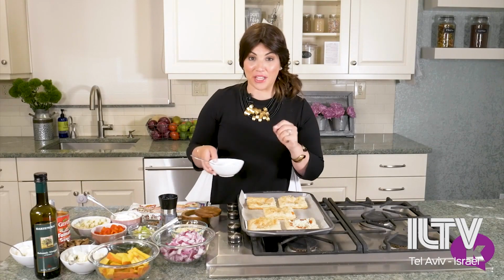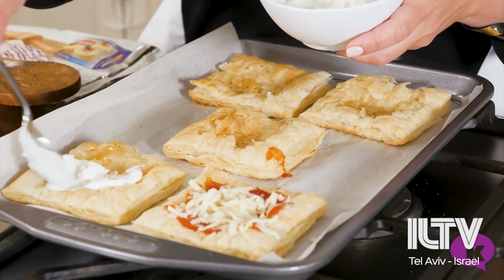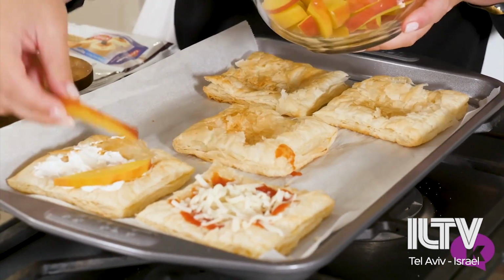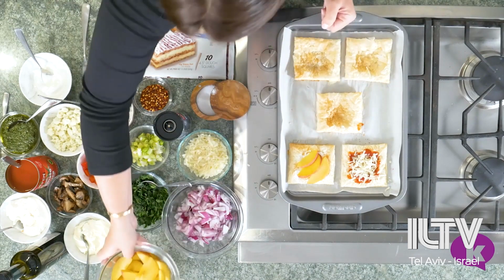Okay, next we're gonna get really creative. I have some sour cream here, we're gonna put a little bit on. Let's spread that out. What are we putting on top of our sour cream, you ask? We're putting our delicious, bright, yummy peaches. Let's spread a few peaches on there. Oh my gosh, this is a mom pizza. Nobody else in my house would actually eat this besides me, but while they're all eating these, I would eat this and be super happy with that.